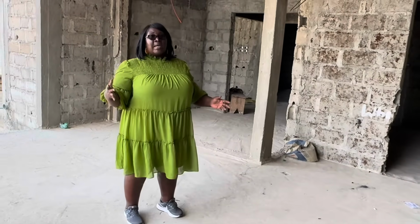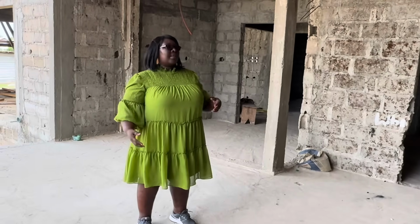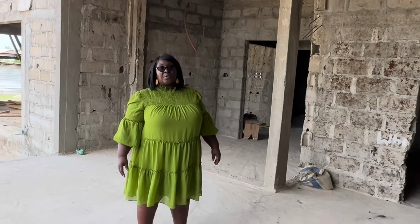And I'm sure as we come back and the project progresses, we'll be able to see the defined rooms a little bit more clearly. And we'll be able to say this is this part, this is that part. But just as it is now, it's so beautiful. So I anticipate and I'm really looking forward to seeing this project as it progresses. So we're gonna go up on the top level now.